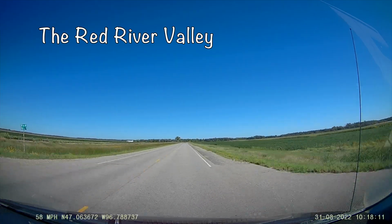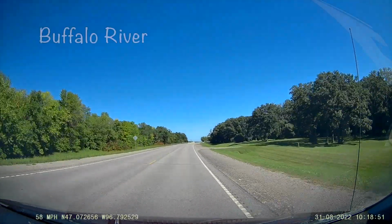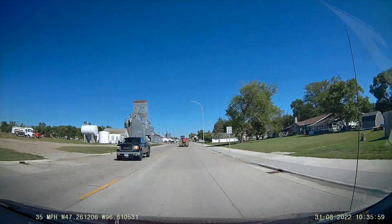The Red River Valley straddles the border between North Dakota and Minnesota. It is the lake bottom of the former huge glacial Lake Agassiz and is primarily farm country. It is very flat prairie.